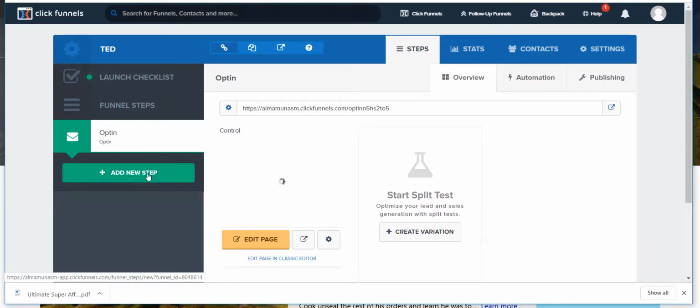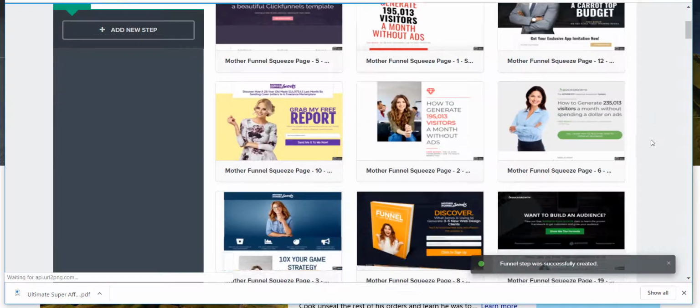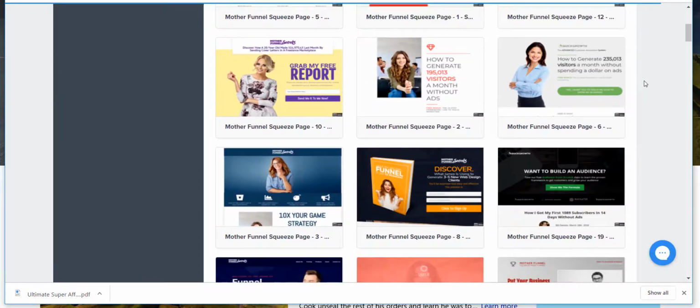This is the funnel right here. Add new step. Let's name it as that. And this is where we would put the video, right? So this is where we're getting them excited to watch the video. You could put a video or you can put something else. And I'm going to show you exactly what you can do right here.